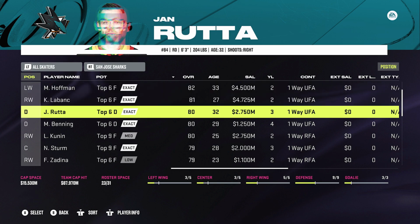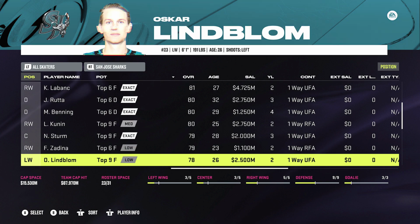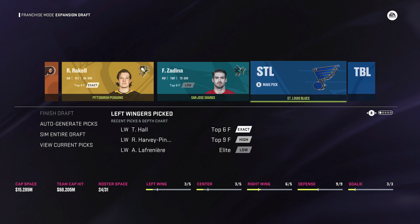Looking at the Sharks here, I took Sturm last time. It wasn't really worth the $2 million. Could take a chance on Zadina. Maybe he turns it around, put him in the AHL, 23.79. Honestly, I'd rather just do that, have the lower cap hit.